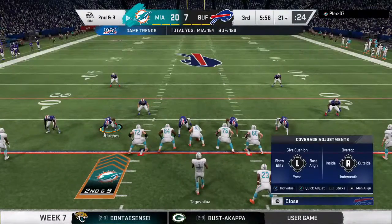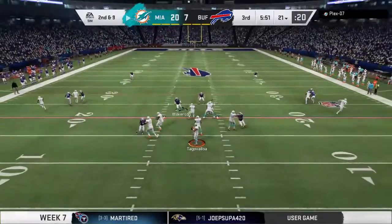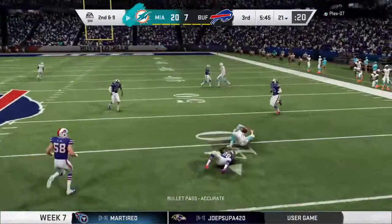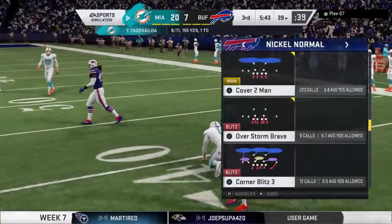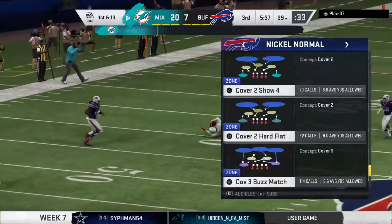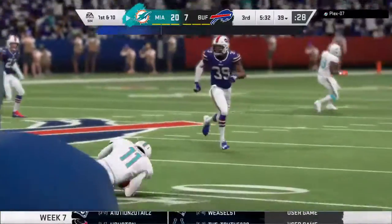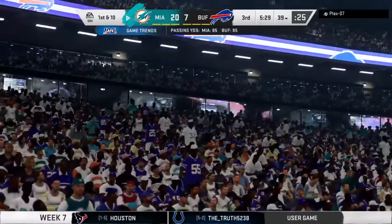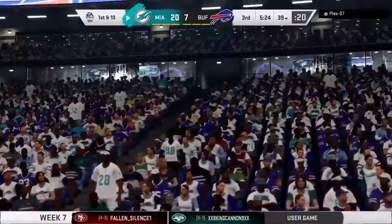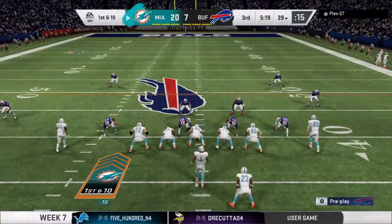2nd and 9 now from the 21. And he finds Parker here, complete. And he gets this one just shy of the 40, down at the 39. 18 big yards on that one, and a Miami first. 1st down, Dolphins. So from the 39 now, they'll come up on a 1st and 10.